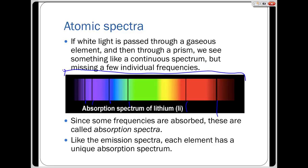Now, because of the fact that these individual colors are being absorbed by the gas, that's the way we have to figure this, because if the colors aren't making it through the gas, they were there to start with, they're not making it through, the gas had to absorb them, we're going to call these absorption spectra. So an emission spectrum is one where you end up with only a few different colors that come through, and most of the colors do not, because it's only emitting certain colors, certain frequencies of light.